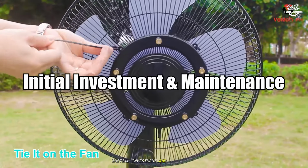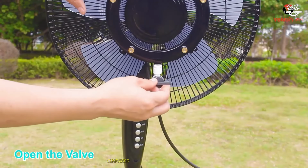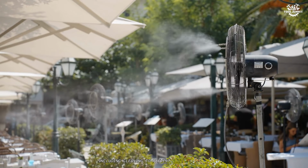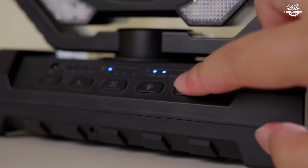Initial investment and maintenance. Mist fans generally have a lower initial purchase cost compared to portable air conditioners. However, they require regular maintenance, including cleaning to prevent nozzle clogging and mineral deposit buildup from water evaporation.